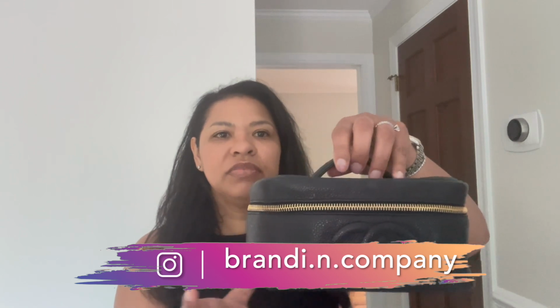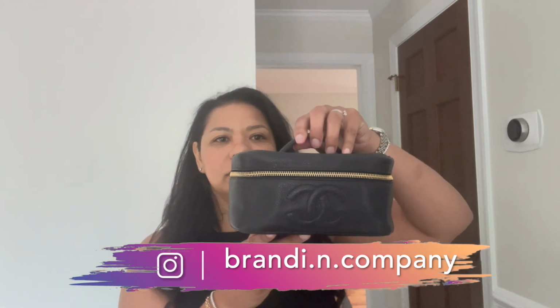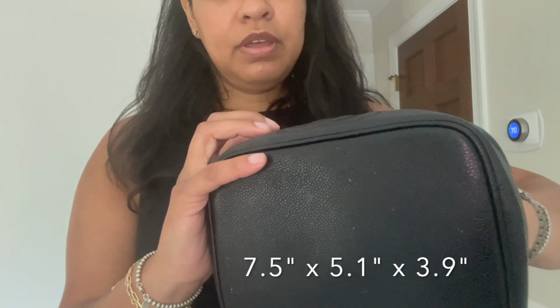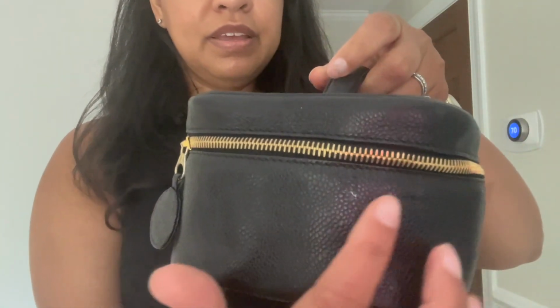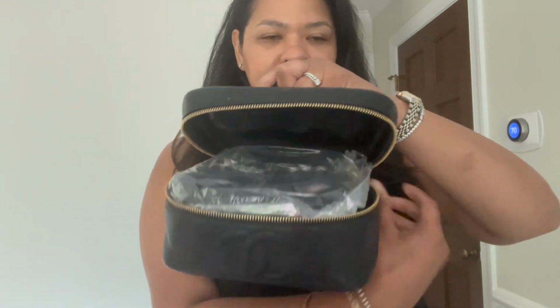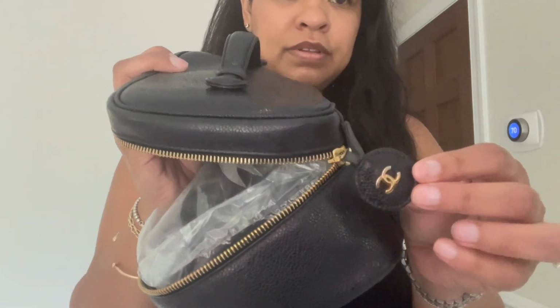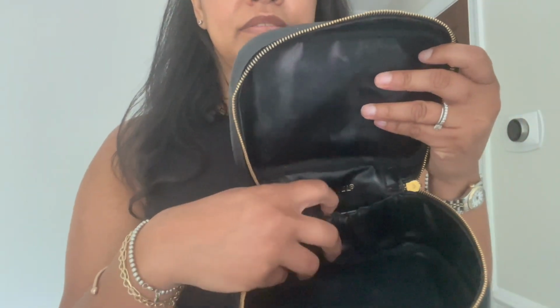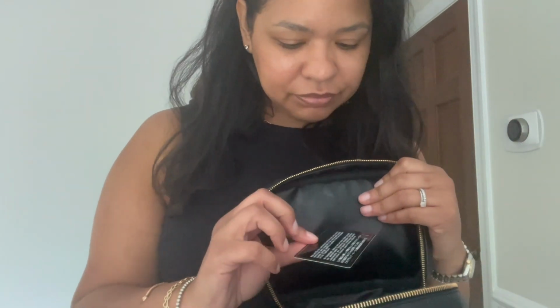All right, so I'll pop the measurements up here on the screen. And it's black caviar leather. It's beautiful. Not a lot of discrepancies with it. I think this can come off. It just needs to be wiped. Let me show you. It's a little pull tab. It has a wipeable lining on the inside. It's PVC. Faux leather, fake leather. What else do I call fake leather? Pleather. It's pleather. Comes with the serial card.